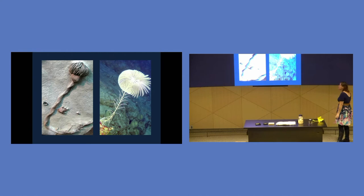And the reason is, when we saw these in the fossil record, we said, okay, crown, stalk, probably not all that active. If you saw this, a lot of people think of a plant. In fact, today we call them sea lilies. Plant is really where our brain goes. They don't do much, they sit there, they eat. And recent work has shown that's not quite the case.